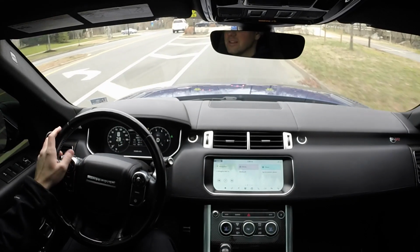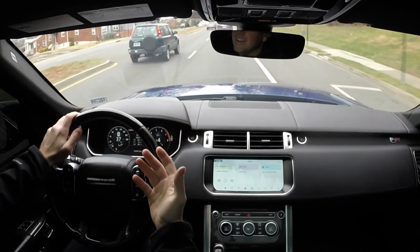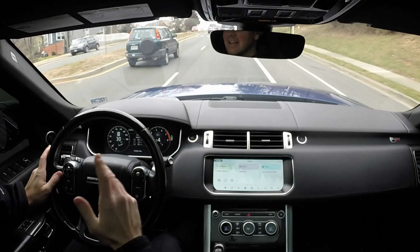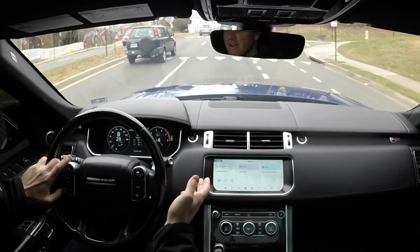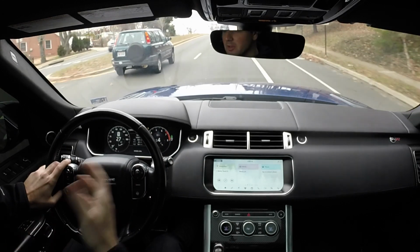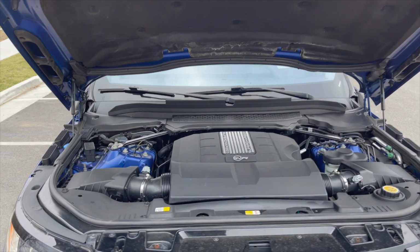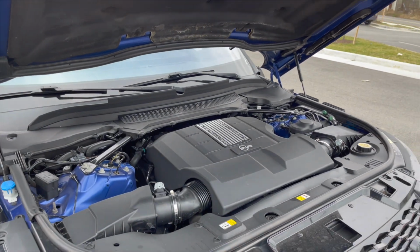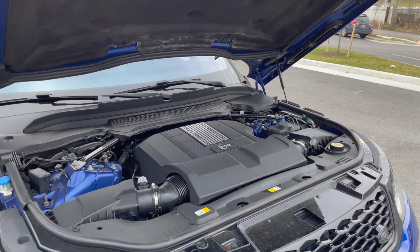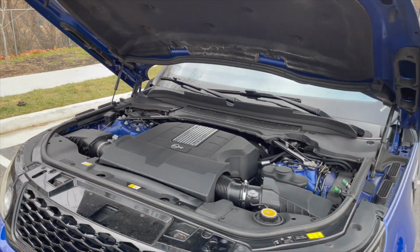I know people don't really take these on the track, but this thing is just amazing. I love this supercharged V8. It's been in the F-Type Jag. It's been in the F-Pace SVR, and it really is at home in this car. It just makes an amazing sound, and you can quiet it down with the exhaust valves closed and everything like that. But I'm not going to do that because I just want to listen to this thing rev up.